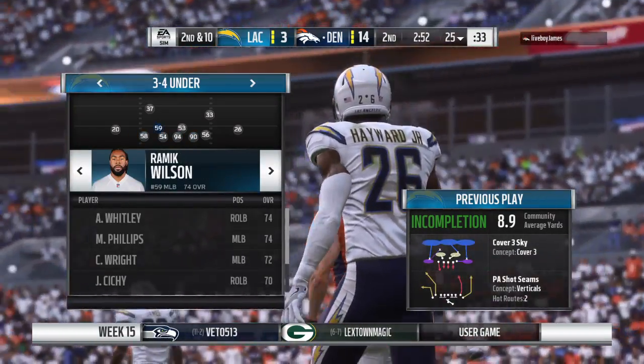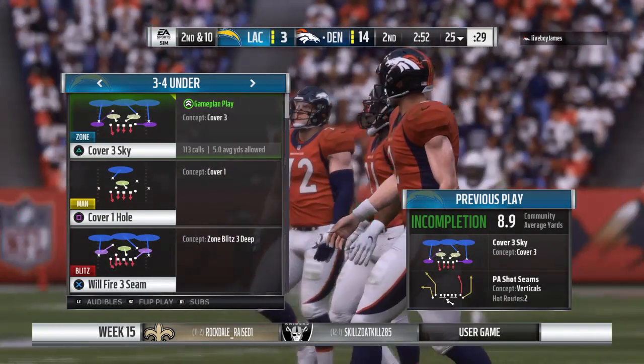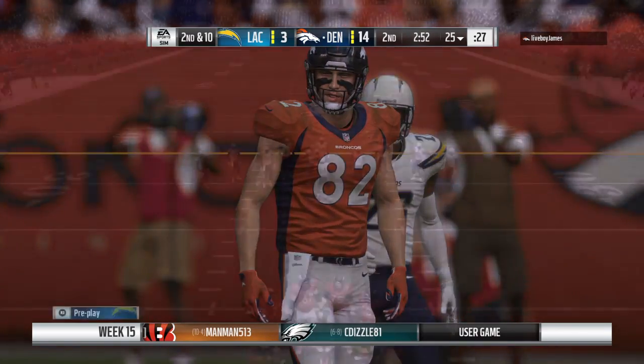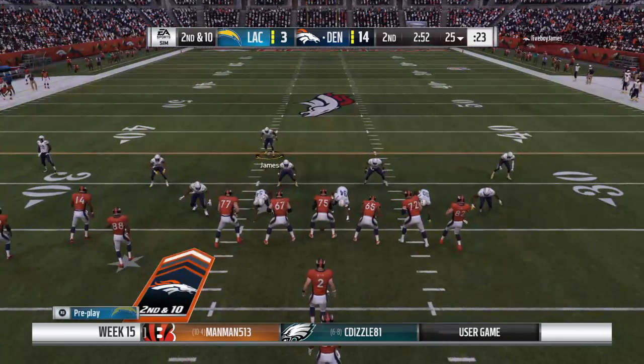A lot of contact there, but there was no way it appeared that he was going to get a flag on that one. Looking for it, but he wasn't going to get it. And as an ex-defensive back, you love it when they let you play and jostle downfield. Line of scrimmage, again the 25, 2nd and 10.